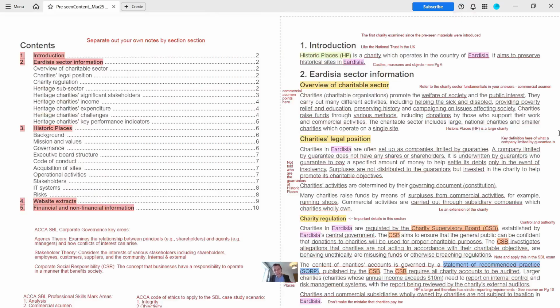Coming on to the first area now for the introduction. You see we've got Historic Places on there, and it is a charity, kind of set up like the National Trust. You'll see it as we go through the type of actual objects and sites that they look after.